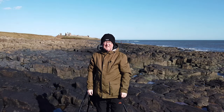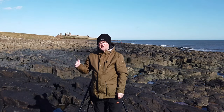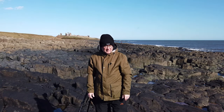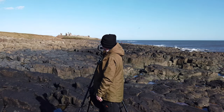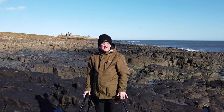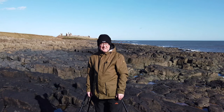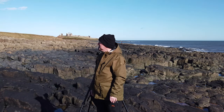Good morning, and we're still on the Northumberland coast, and we've come to Dunstanburgh Castle today. It's very windy. We've got bright sunshine. I didn't really want bright sunshine today, although it's better than yesterday when it absolutely chucked it down with rain. So we're on another rocky beach.